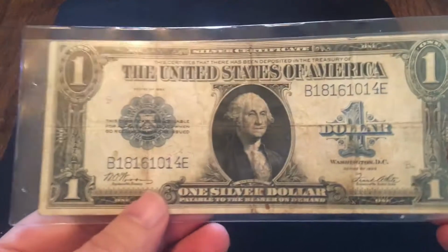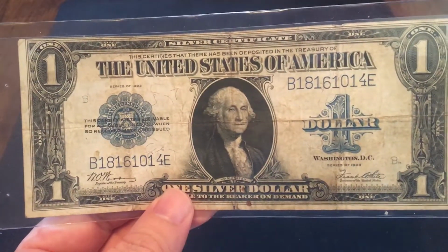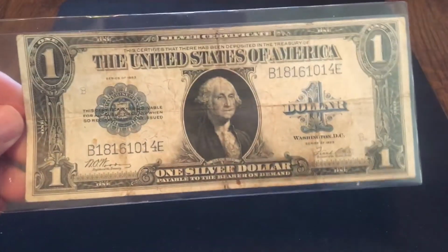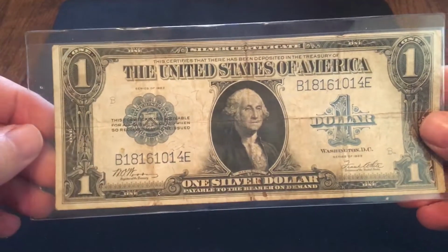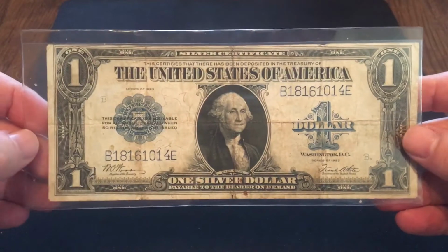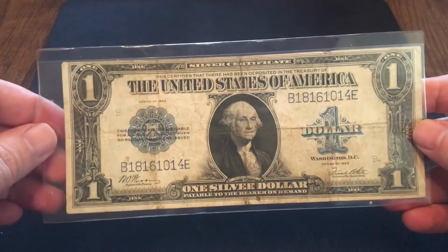So, number 10. I'm starting off with the 1923 silver certificate. This is the last large size note, and it's the first note to have a very familiar look. If you were to look at a $1 bill compared to this one, with the exception of the size, you could easily tell those apart. But other than that, it has the basic same design.